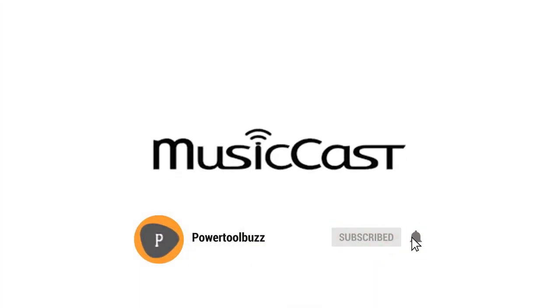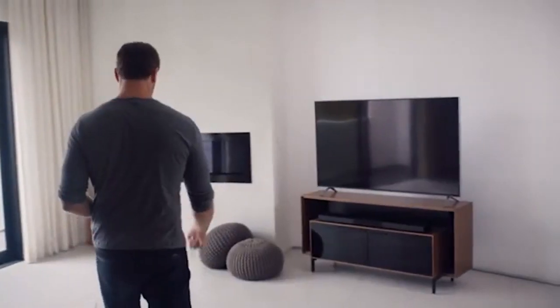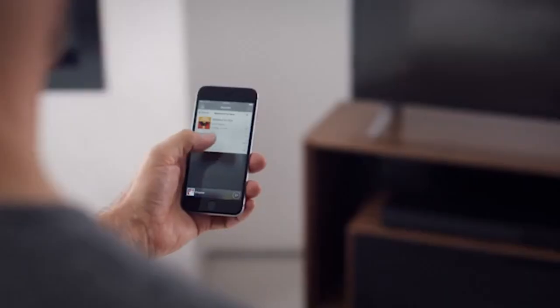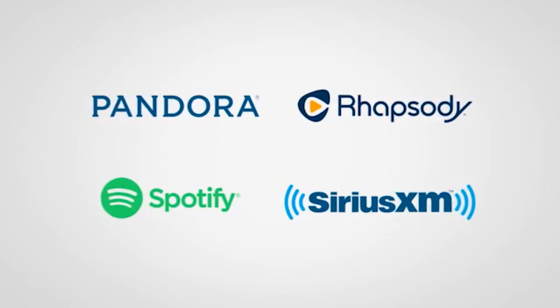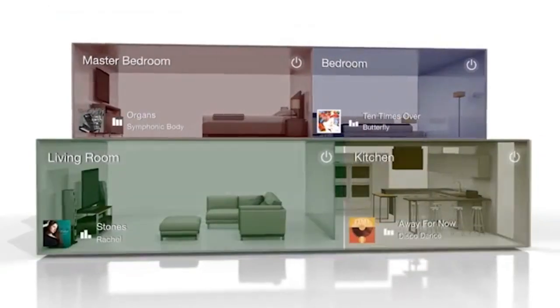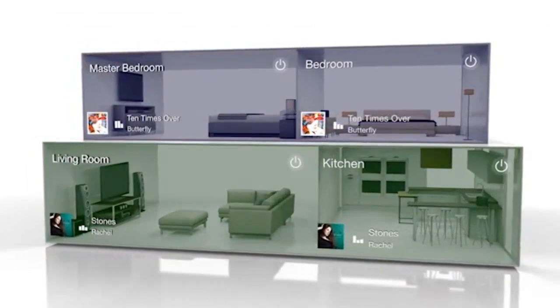The YSP-5600 also features MusicCast, providing wireless multi-room audio playback controlled by a simple app. Connect your YSP-5600 soundbar to your home Wi-Fi and access music from your favorite streaming services. Then simply add more MusicCast components in other rooms for the ultimate in whole home audio.